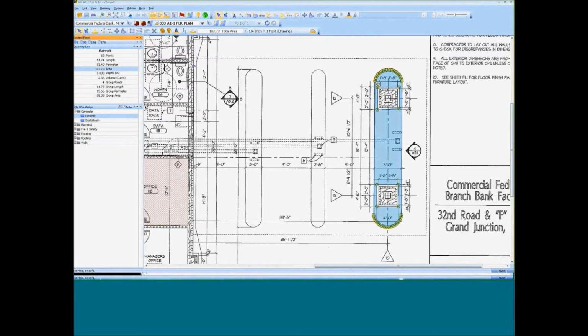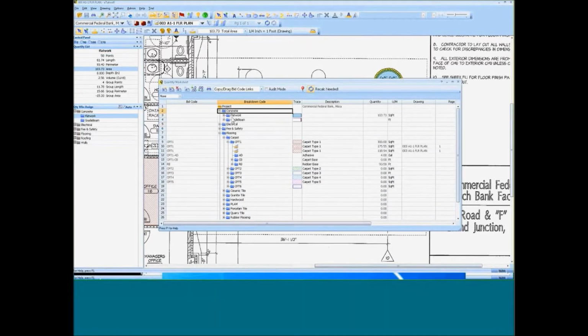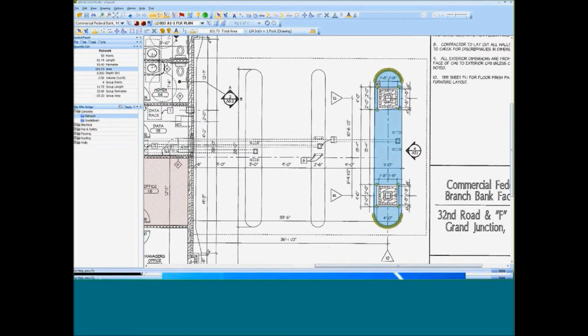Let's go to our worksheet now, see what our results are like. Here's my concrete, I've got flat work, I've got my square feet, my cubic yards, and the perimeter that's set up for forms. So very quickly, very easily, you can take multiple types of measurements, takeoffs on your entire project, get the quantity results, and move that into E4 Clicks.